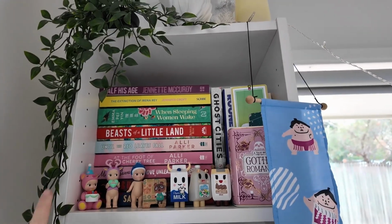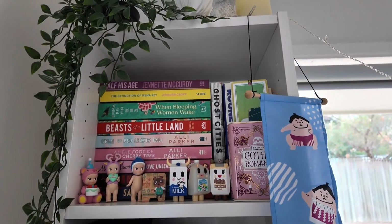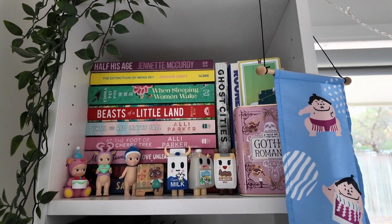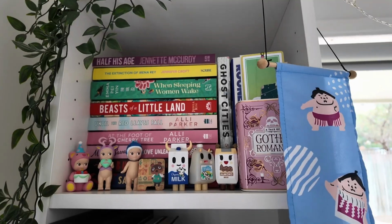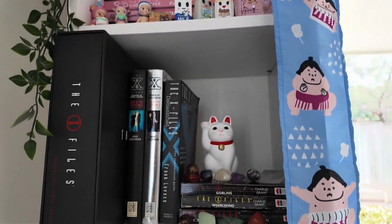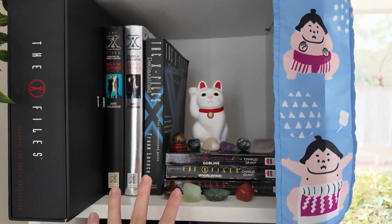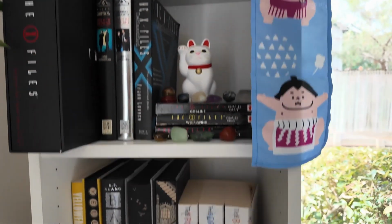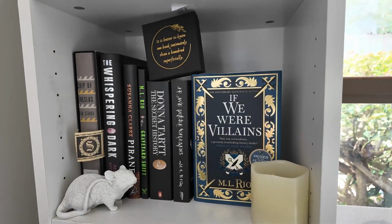Okay, this is my fiction shelf. I don't think any of those are set in winter. Beasts of the Little Land maybe has some winter settings, and maybe When Sleeping Women Wake, but none of those scream winter to me. And these would kind of count as adapted to a TV show, but these are more based off a TV show, so I'm not going to count those. What else have we got here?